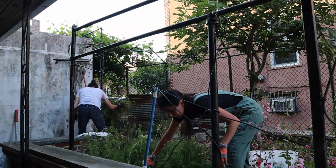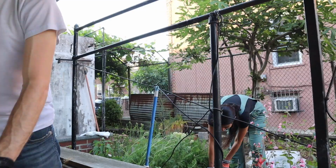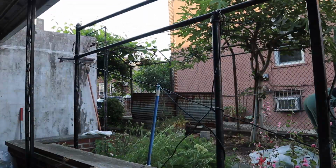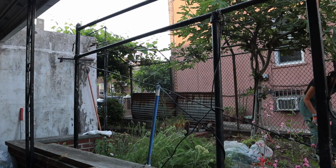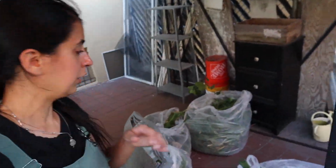So we did a little bit more cleaning before it got too late. While Danny was packing out the plants, I decided to trim the yarrow and finish with the feverfew. We also removed some pipes and stuff that were along the walls to discourage them to have stuff to touch on, and then just cleaned up a little bit more. All right, so we got all of these bags in here and we did some work.